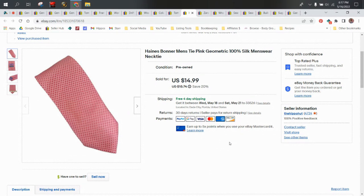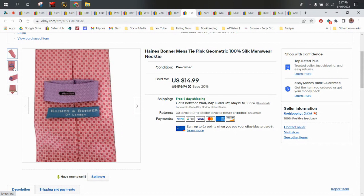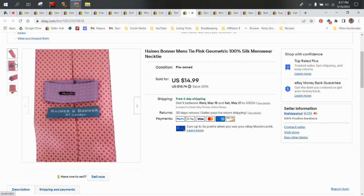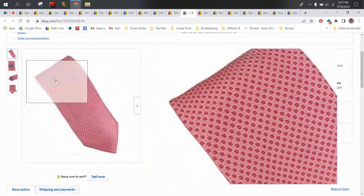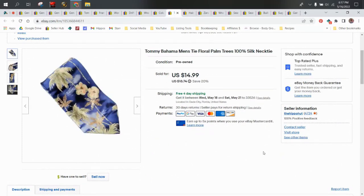Next up, we have this Hanes Bonner tie, sold for $14.99. Just a tie that we found at a thrift store local to us here. It was about $1. We'd never heard of the brand before. We looked it up, and hey, $1.15 is pretty darn good, so we grabbed it. It shipped first class in a poly bag, and it is a new to us brand, but we'll be looking for it now. Pink ties do well for us, as do men's pink shirts.